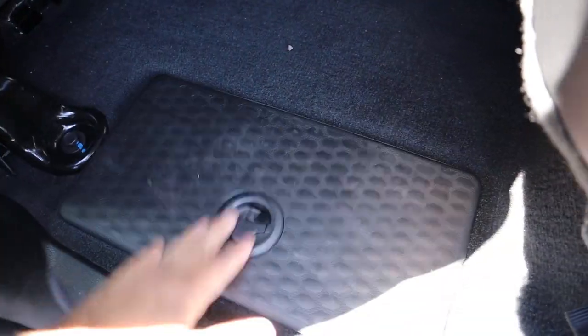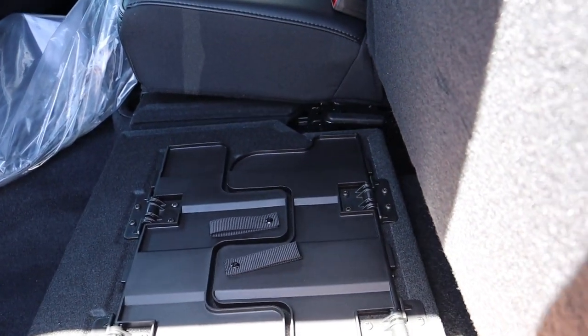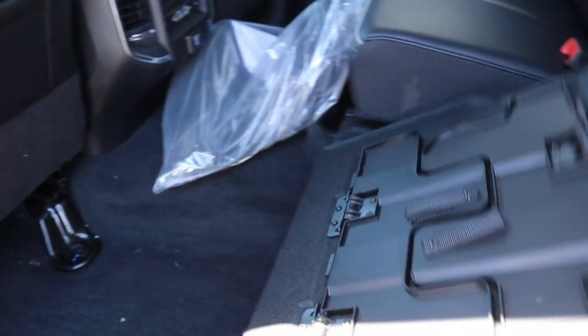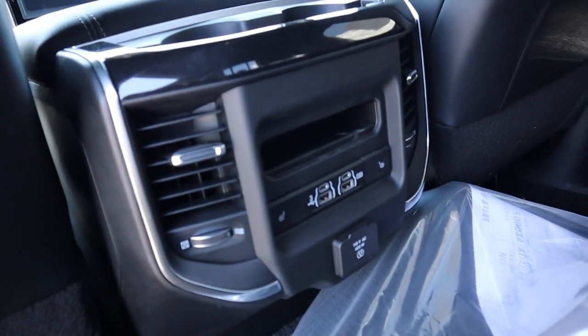So this is the black leather, so you get some suede inserts on them. Little ice buckets just down in this area. You can pick up the seats. There's these little storage bins, subwoofers under the other seat for that 9-speaker Alpine sound system. And then you can actually pull these little trays out basically to have a flat loading floor here in the crew cab.